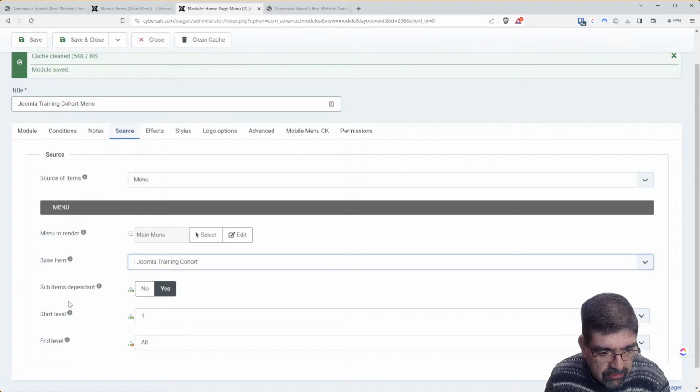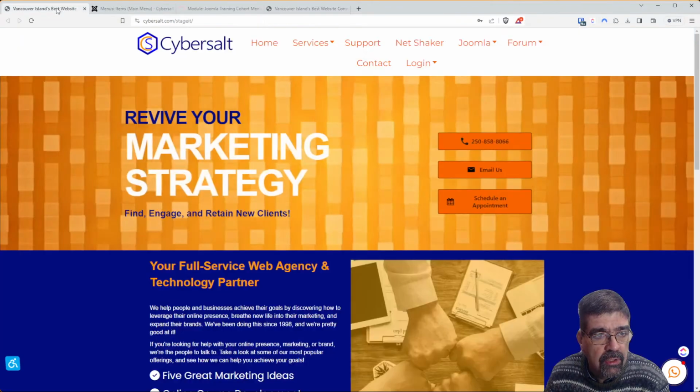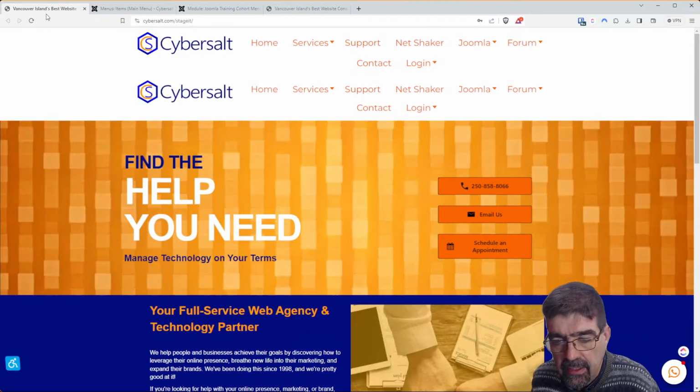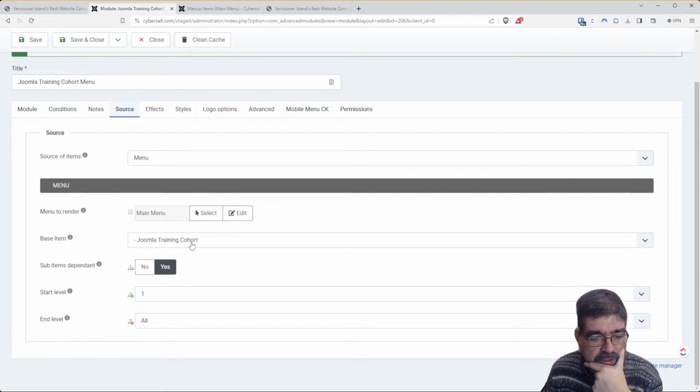The start level for this is the here. Well, let's just do this. I'm going to save this. Now it's not published. And remember, we're working in stage it. So when I refresh this, I should have that menu twice. Aha. Right. Now, back to that module. Let's do it here. If I go to the source, start level, I guess I need to know what level this is. That's level 1. That's level 2. Maybe level 3.